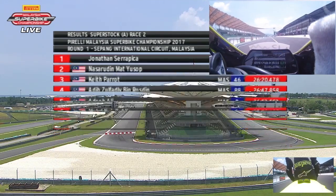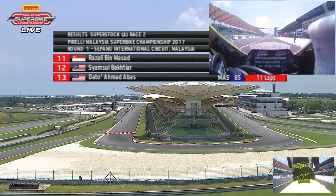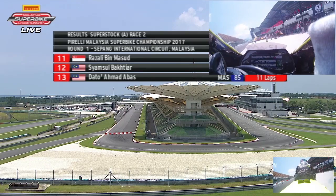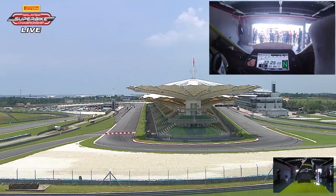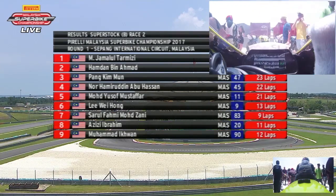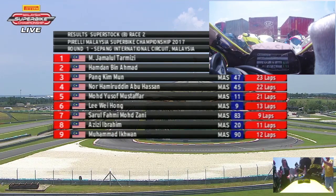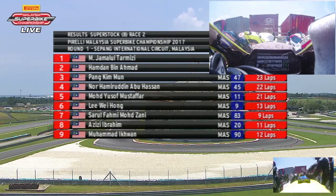for Superstock A. Superstock B, we will look at Superstock B. It is Jamalullah Tarmizi, who finished the race in 6th place overall. He will be on the top of the podium for Super Stock B. There you go, with Hamdan Ahmad in second place, Kampang Kim Moon completing the podium for Super Stock Race B, bike number 47.